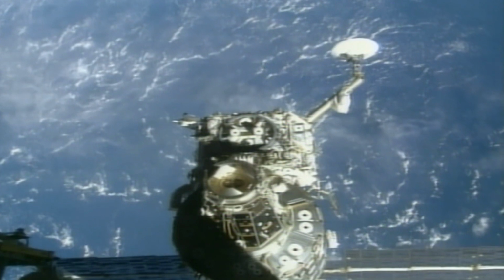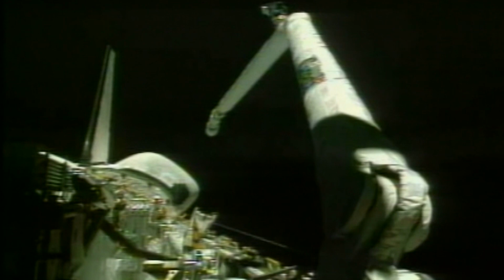Once settled into their new environment, the astronauts deployed the first of 8 sets of solar arrays that, at the completion of space station construction in 2006, will comprise the station's electrical power system, converting sunlight to electricity.